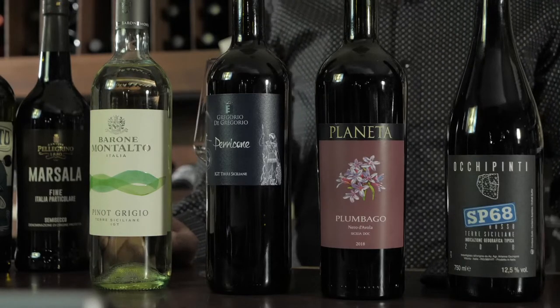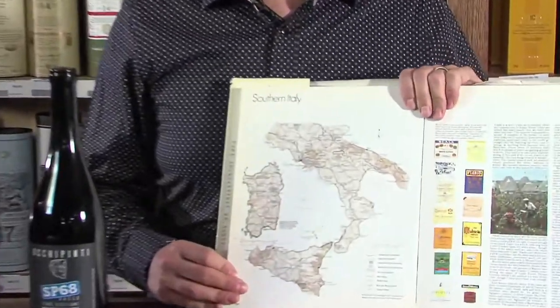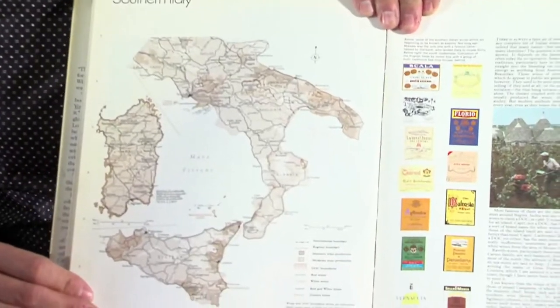Sicily. So for those of you who are living under a rock somewhere, Sicily is the island off the southern or southwestern coast of Italy. It looks a great deal like this. So we're going to jump straight into the maps here.